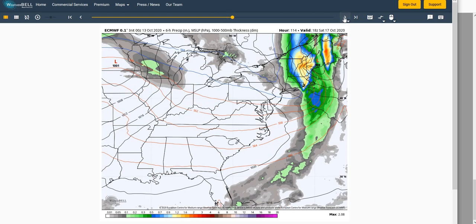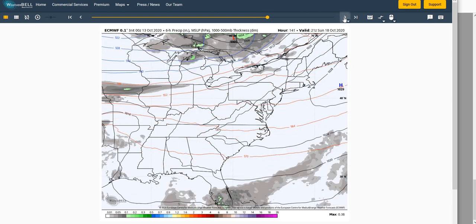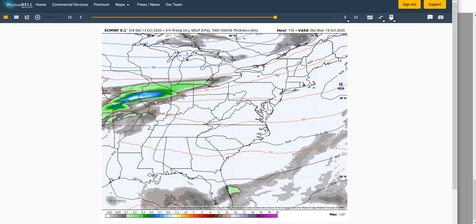That'll help to dry things out, keep things a little cool as well, and then high pressure will be remaining in control as we go throughout the weekend, this upcoming weekend.